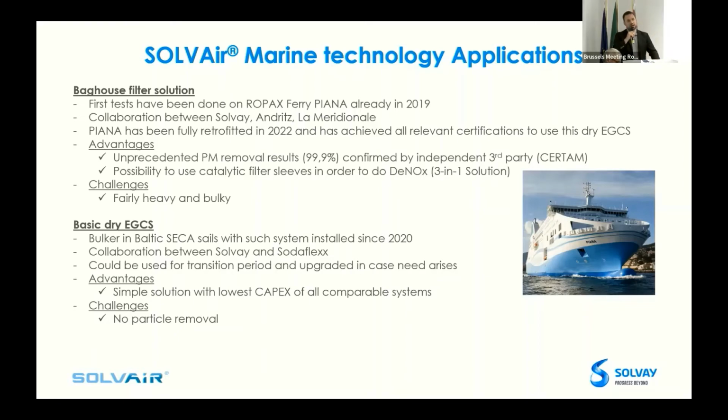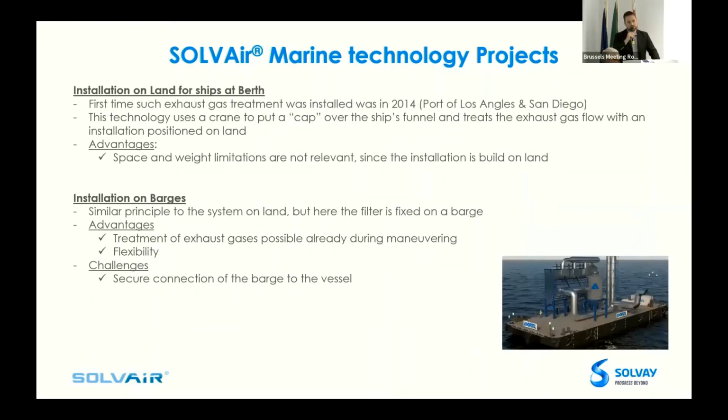If you go to the next slide, here is something that might be very much relevant to the port authorities, because there are two installations ultimately, or two options that the port authorities have as a service to provide to the ships that come inside of the port, to be able to do what we implemented on the vessels, right?